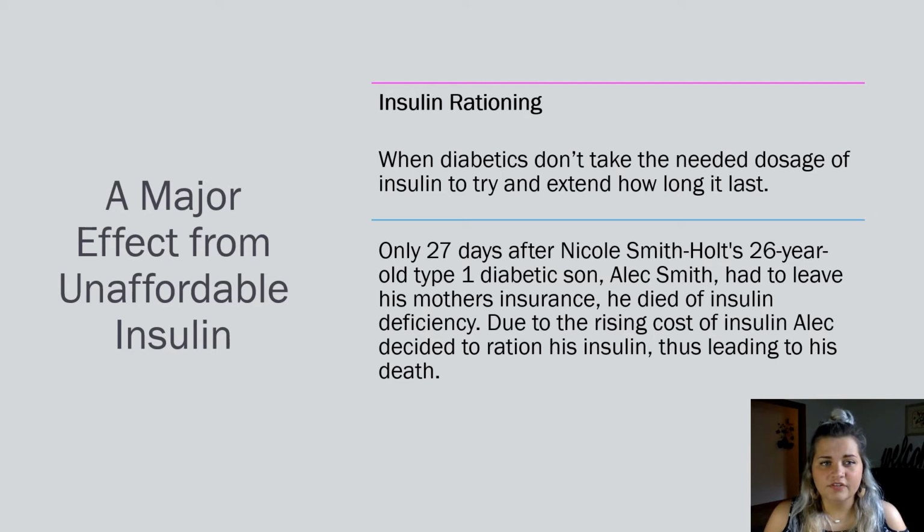So, a major effect from unaffordable insulin is insulin rationing. And insulin rationing is when an individual who has diabetes isn't taking the proper amount. They're taking less of the insulin they need in hopes to make a vial or an insulin pen last longer than it should because they can't afford to buy another one.